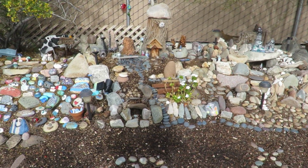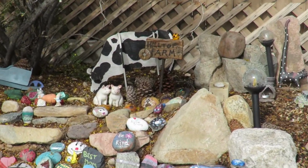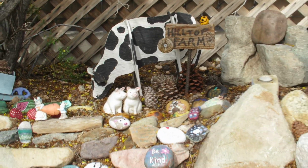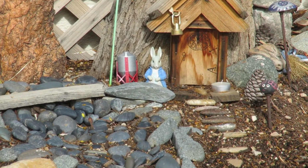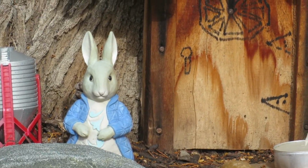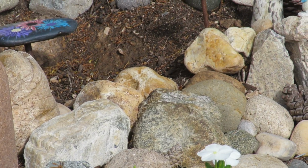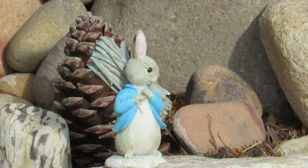There's a long path here, the Hilltop Farm. Beatrix Potter bought the Hilltop Farm in 1905 up in the Lake District of England, north of Liverpool ways. And she wrote Peter Rabbit, but from her proceeds, she started buying farms to stop development and keep them as working farms. And so this garden has a tribute in it to Beatrix Potter, who wrote Peter Rabbit. There's no other Peter Rabbit.